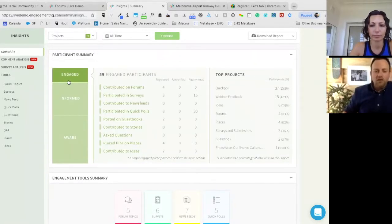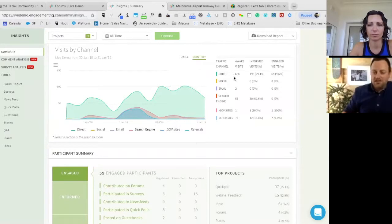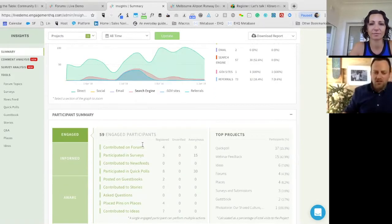So when we understand those metrics, we start to see, have they come directly to the site? Is it from a social channel? Is it from emails or search engines? What impact has that channel actually had on said project? It's a really strong metric to start to understand where your promotion and consultations are coming from.